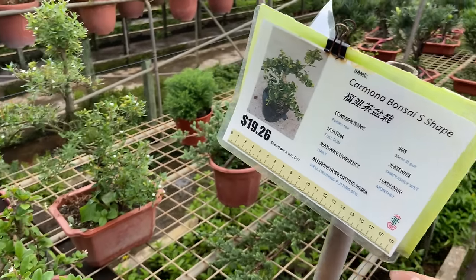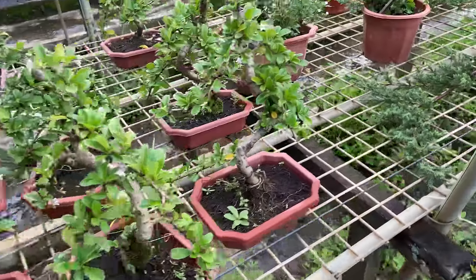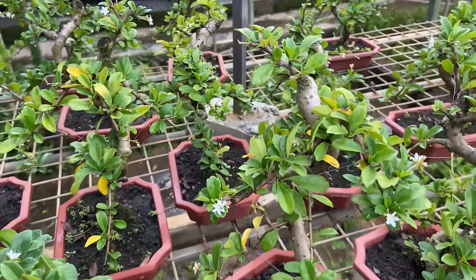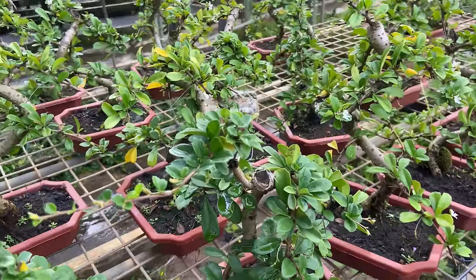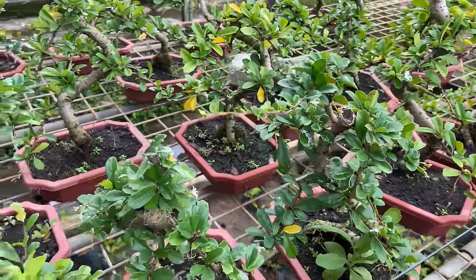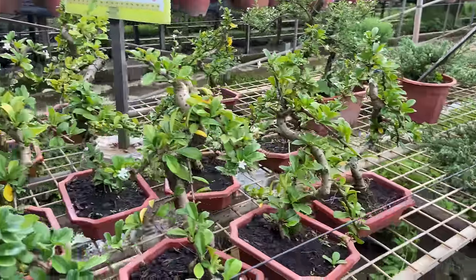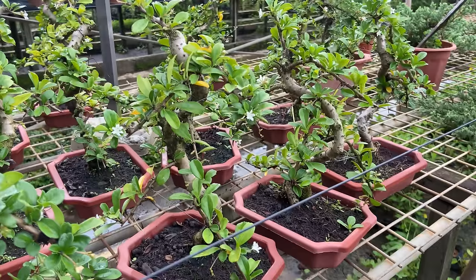Cremona bonsai S shape. I've never successfully managed to grow a bonsai, and I don't think today is the day. But they're still really exquisite little creatures. I wouldn't mind getting one when I'm older and have more time to prune them and take care of them.